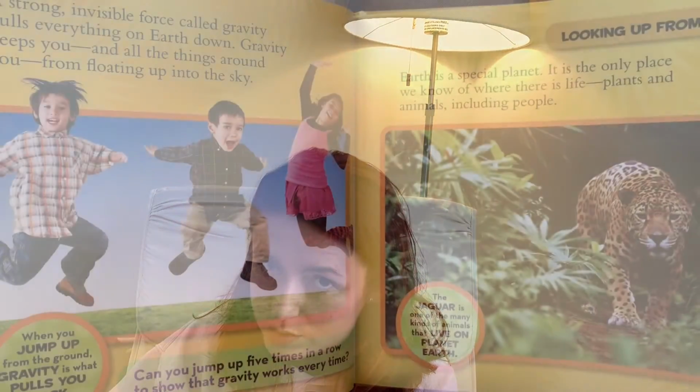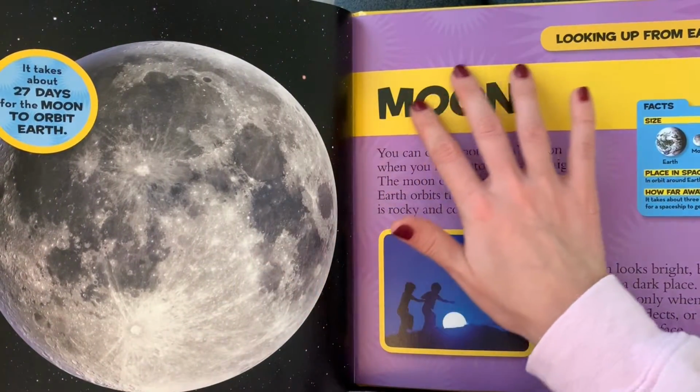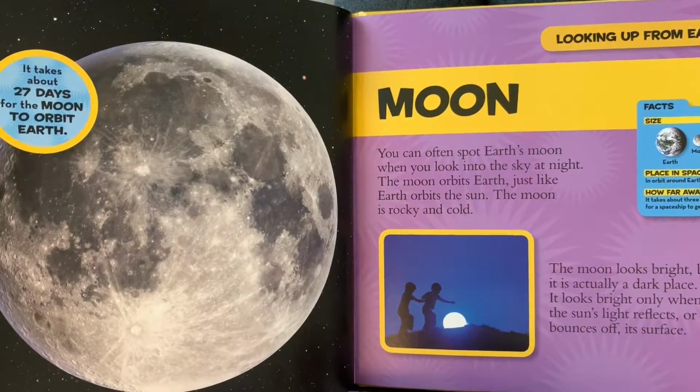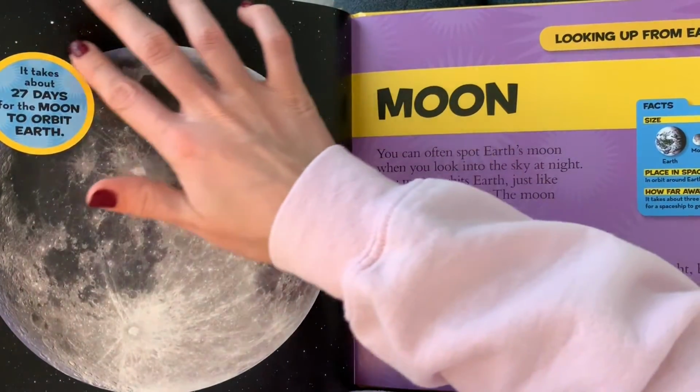Earth is a special planet. It is the only place we know of where there is life, plants and animals, including people. Moon. You can often spot Earth's moon when you look into the sky at night. The moon orbits Earth just like Earth orbits the sun.